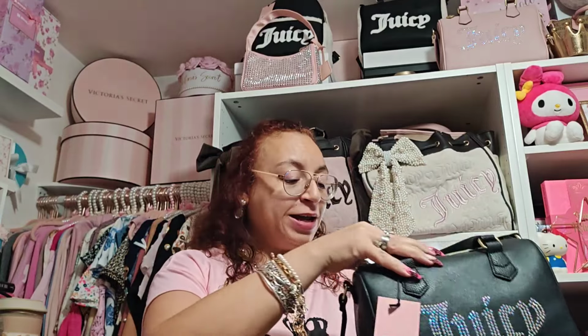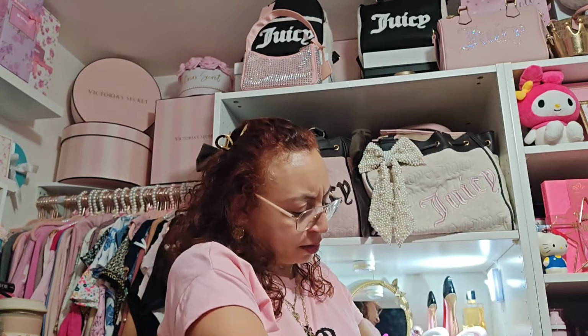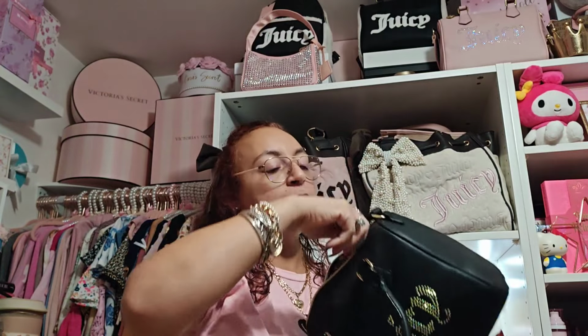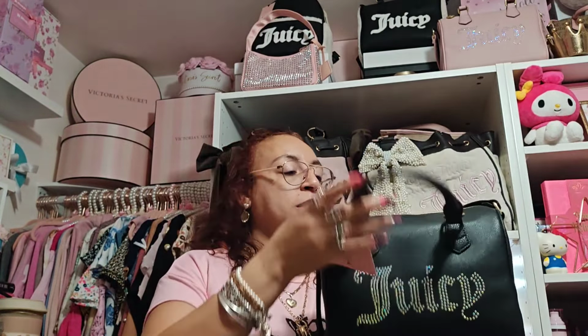Y'all, if this step stool breaks, I'm going to be dead and mortified. Because this is Aria's little step stool. And I don't know if it's supposed to hold 165 pounds. Not me looking for the tag when I just read it. There's nothing inside. I just read the tag. But there's nothing to this. It's just a little satchel.